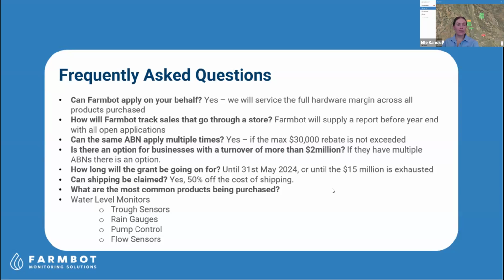So some frequently asked questions. Can Farmbot apply on your behalf? Yes, we will service the full hardware margin across all the products purchased. We actually get the rebate amount back from the government, so there's no need for you to be chasing money from them. It's just your portion of the order that needs to be covered.